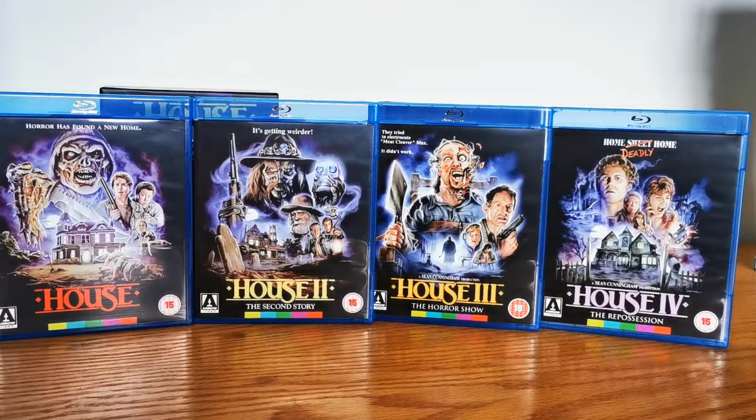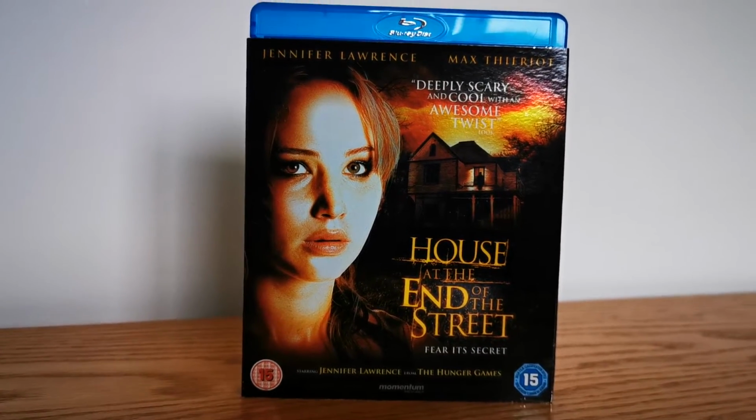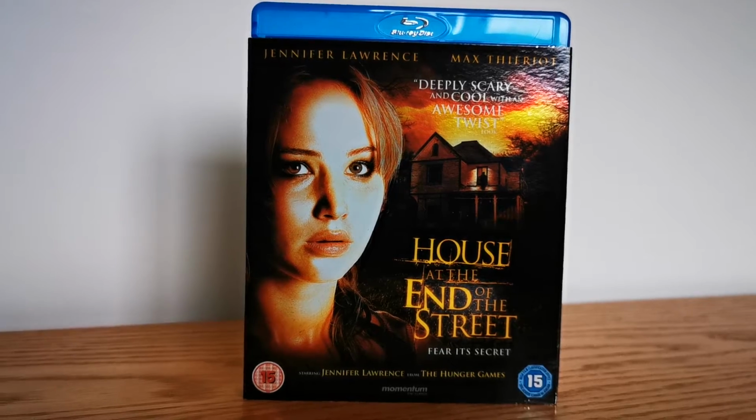Anyway, I'm digressing. Part 4, House, The Repossession. You'll see there's quite a few films beginning with House in this shelf. Anyway, House at the End of the Street is up next.